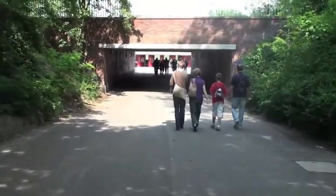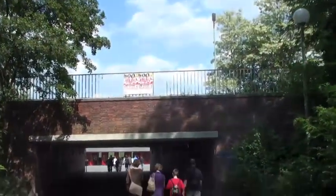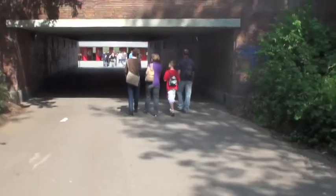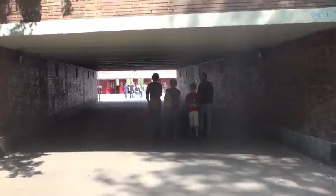Just had some currywurst. You know, it hasn't been as good as the first time we've had it, but it's okay. Heading back to some place to wander around.